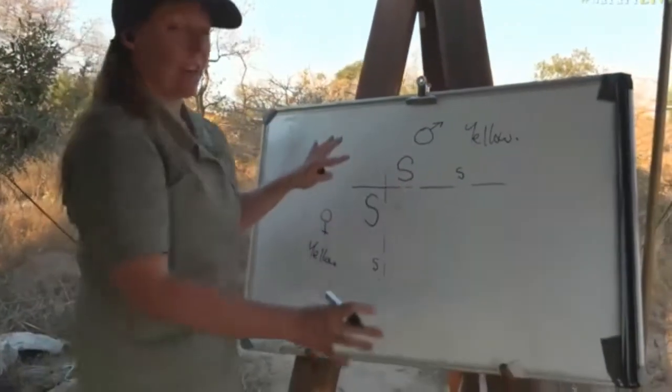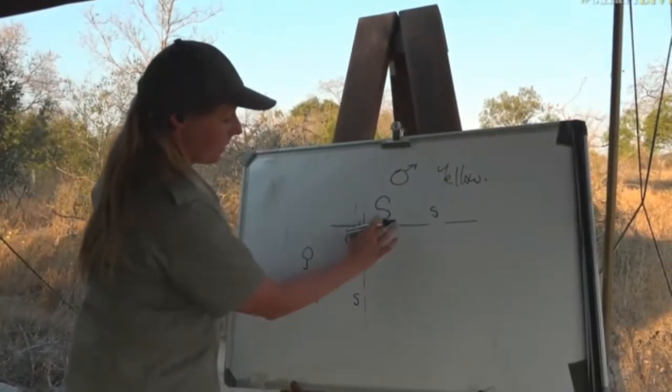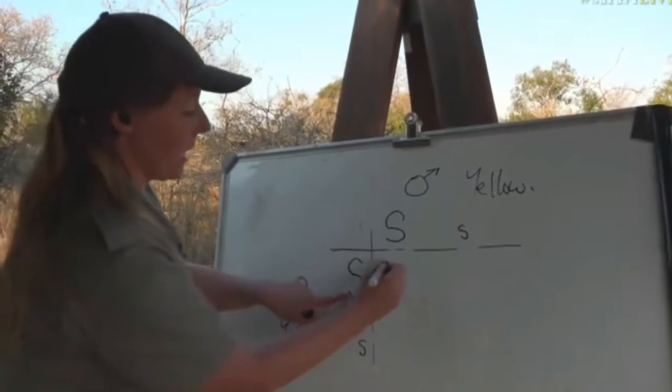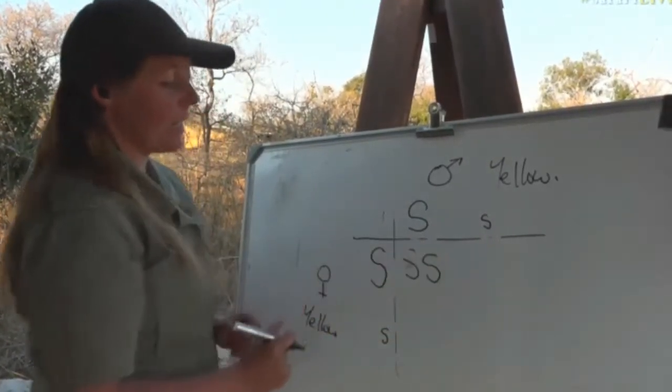So if they have cubs, then they could have one cub that has this dominant gene and this dominant gene from the father and the mother. So to make a whole new animal, you have to have the two. So that's the dominant. So they're going to be yellow.